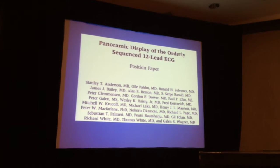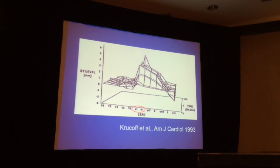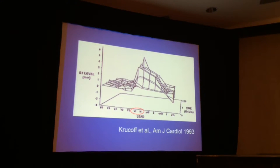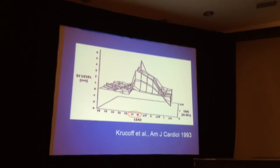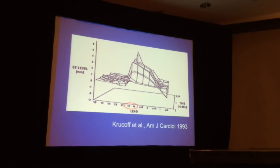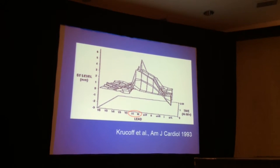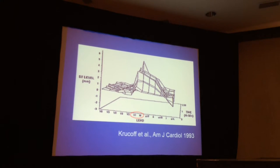And about that time, there was an effort, work done by Ms. Krukoff, and actually Jim Pope, who is here at this meeting, was, I guess you'd say, Jim, the architect of the illustration. Now, what would you say that was? But this was to be able, in a three-dimensional way, to look at the amount of ST segment deviation, positively and negatively, at different points in time in the various leads.